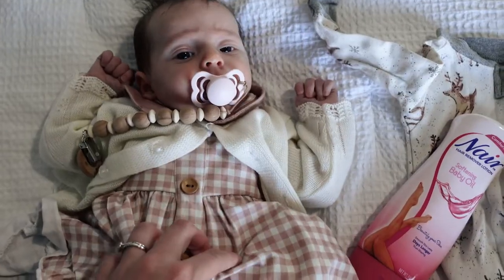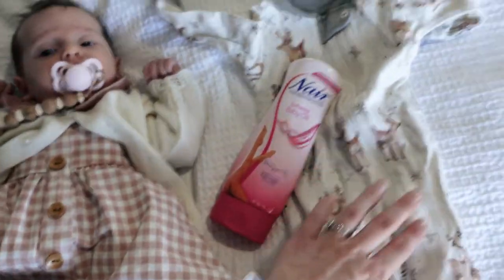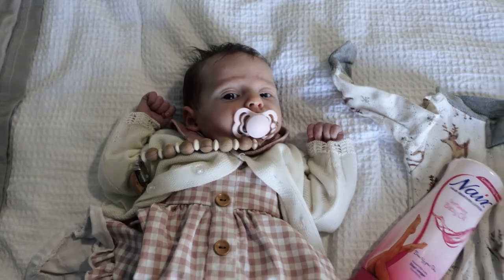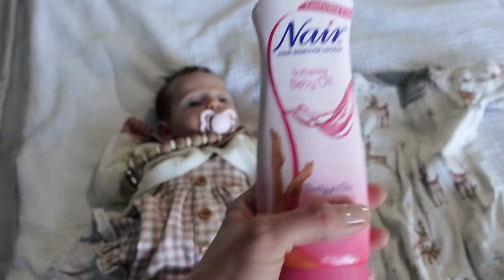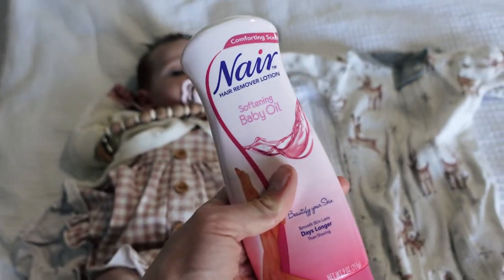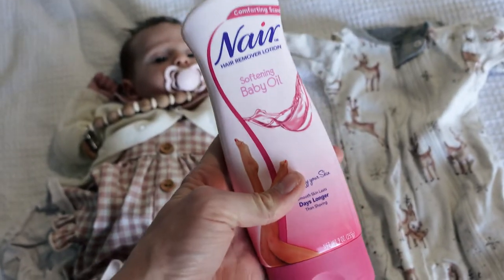All right, now, since I had to take off her leggings anyways, I'm just going to get her dressed in jammies because we're done going out of the house for the day. But I wanted to mention, this is going to seem so random. No, I do not just put this on her body. Babies are supposed to have peach fuzz, and that would be super, super weird.